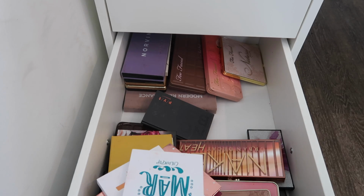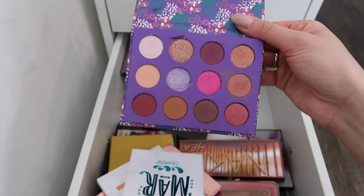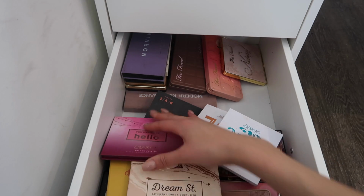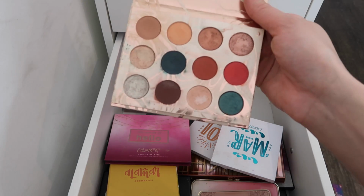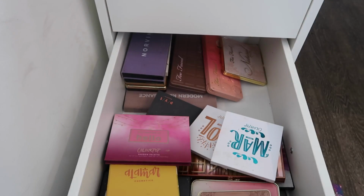Element of Surprise, I'm gonna pass this along. I used it for a little bit, but I'm not gonna miss it in my collection. It's hard because basically all of the palettes that I'm showing so far, I like them all except for the Back Talk palette. Dream Street palette, I really like. I have the Zodiac palette on my vanity right now. I'm keeping that one. I really like this palette a lot. I love the shimmer shades in here, so I'm definitely keeping that.